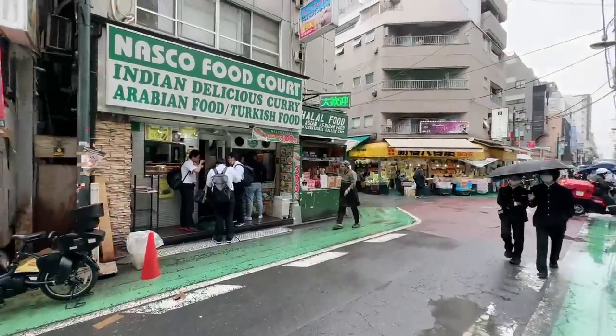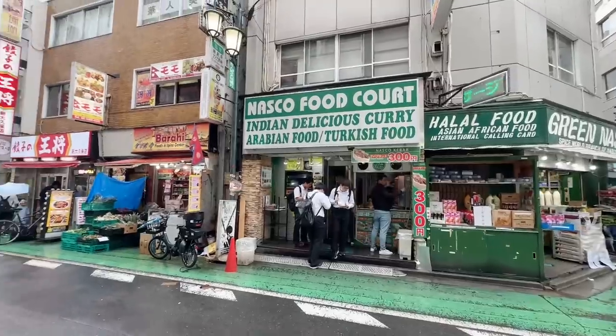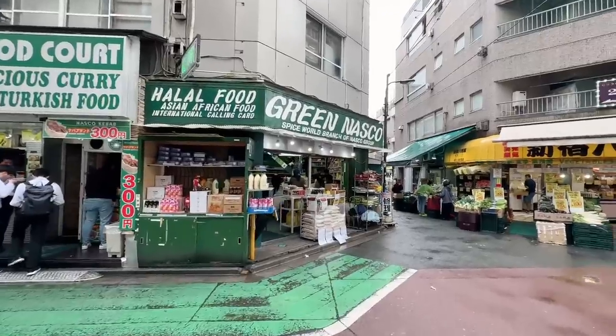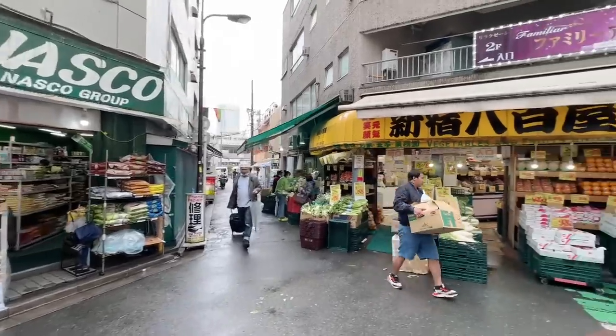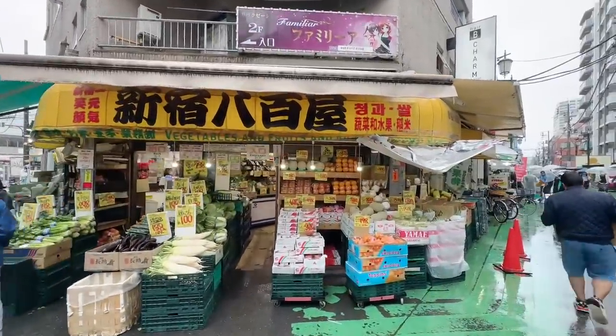Here's an Indian curry place, Arabian food, and Turkish food. They've kind of put it all into one. Wow, it smells like another country in there. How awesome is that? I gave him a wave from us. People are pretty friendly around here.